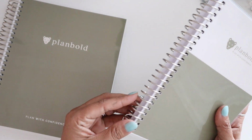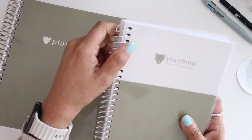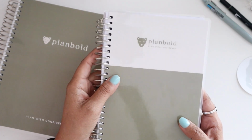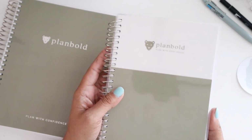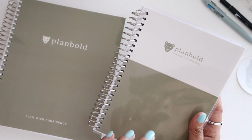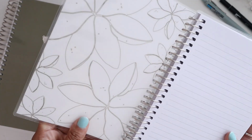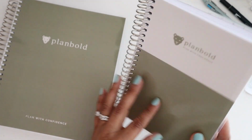First thing I noticed was how thick this coil is. It is so incredibly sturdy. I love a good spiral planner, but I love a spiral notebook even more, just because it's super convenient to have, especially if you just need to jot a quick note down. As far as their covers go, it is a nice sturdy laminate cover, and they do come in a variety of different colors. I had just chosen the olive green color because, again, obsessed.